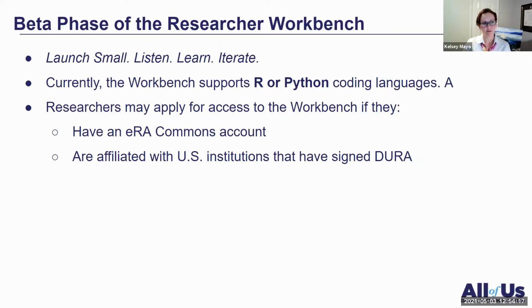Another thing is that while we know we have some limitations today, where the Researcher Workbench only supports programming in R or Python, for example, and you have to have these two things, the eRA Commons account as well as a DRA for access, we still hope that you as researchers can join us and help us grow this incredible resource over time.